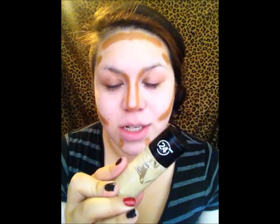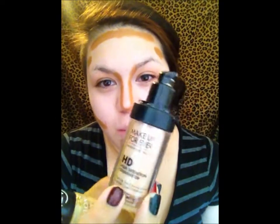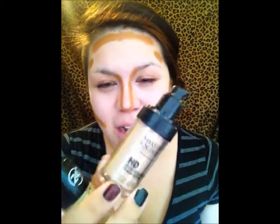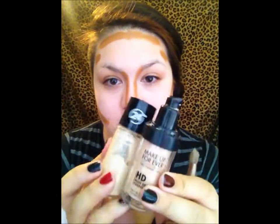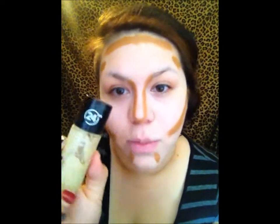So this one, and I'm using it in the shade. The only thing that I have a complaint about with this one is that I feel like I never find my perfect shade, so I'm always having to kind of color match and mix different things. So with this one right now, I am mixing it with the Makeup Forever HD liquid foundation in the color 115. So I just put like one pump with a little bit of, a little goes a long way. These are the ones I'm using right now. Any that matches your skin tone will work for this look that we're doing.